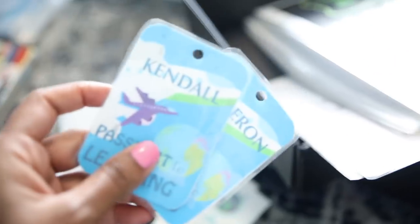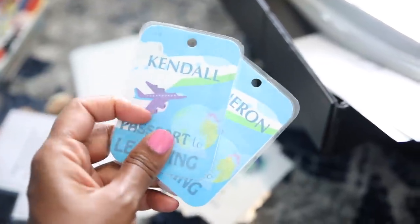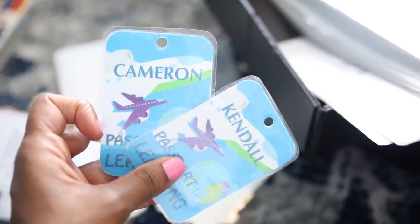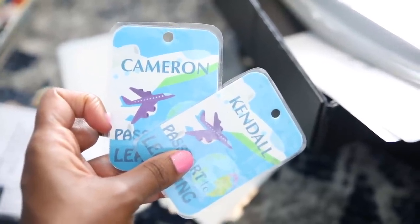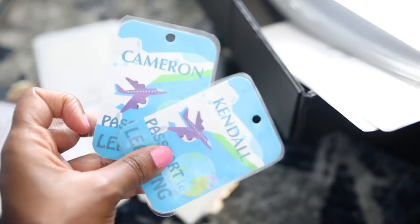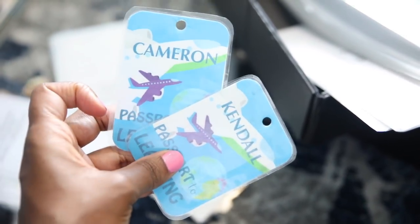And then I found these, you guys. So I made these in like 2014, I think. I don't know where Savannah's is. Wait a minute. Was Savannah born? I don't know. Yeah, but she was really little. But these were their passports to learning.